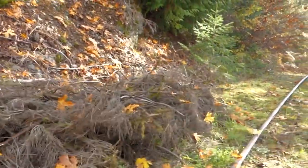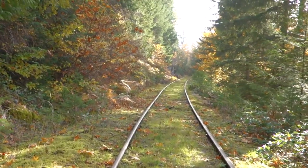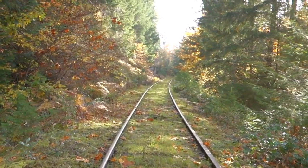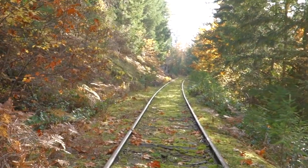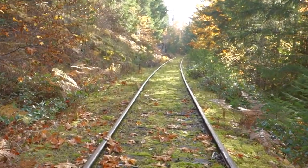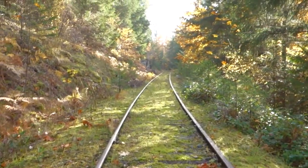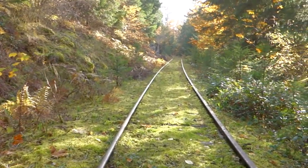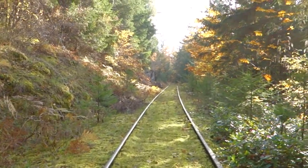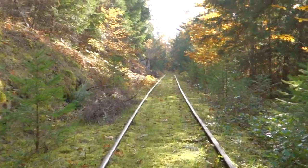More busted broom. Just take a look at this. Look how clear this is. Tell me, is this the Port Alberni subdivision of the ENN? Wow, this is amazing. Between mile 29 and 28. This is community hikers and ATVers. Wow.